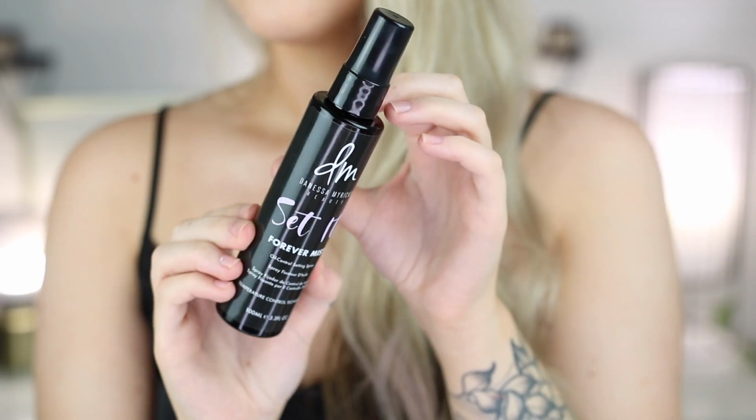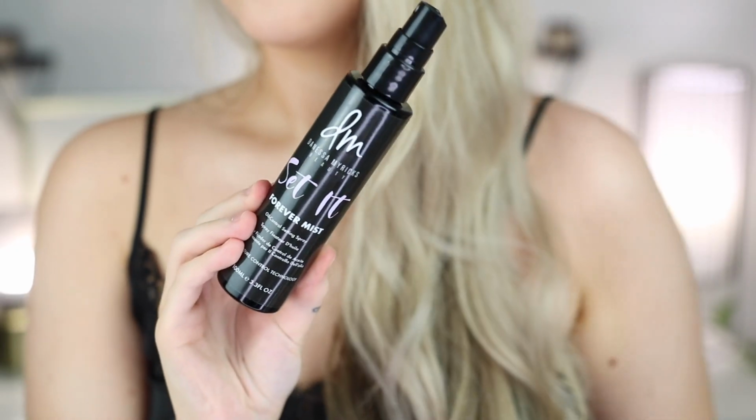I have a setting spray favorite for the month, which is a bit of a shocker. I usually don't use a lot of different setting sprays. I just use whatever skincare mist I have on hand because I don't find a lot that actually do what they claim to do. But this is definitely an exception from Danielle Myricks. It's the Set It Forever mist. This is the oil control setting spray.